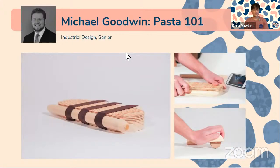This is a project by Michael Goodwin. He is a senior in the industrial design program. It is called Pasta 101, and it's sort of a kit for people who want to get into making pasta at home but have never done that before. So it provides all the tools that you would need to do that in one little bundle.